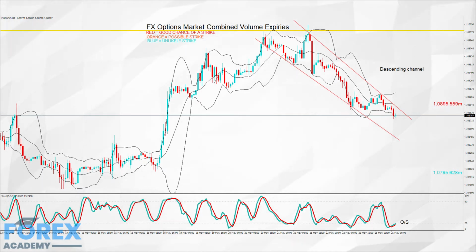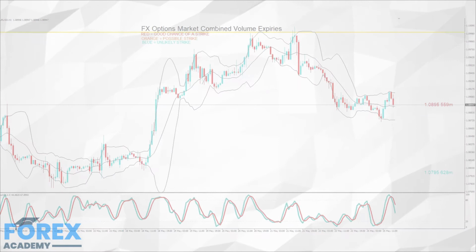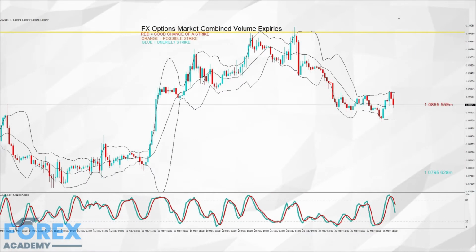The option 1 maturity at 1.0895 is currently in close proximity to the exchange rate, and we may see a pullback to the level later in the session. However, at the moment the bears are in control. Now let's turn to the 1 hour chart of the 10 AM New York cut time. The pair was an official strike at 1.0895. The second maturity was labeled in blue and was considered to be out of play.